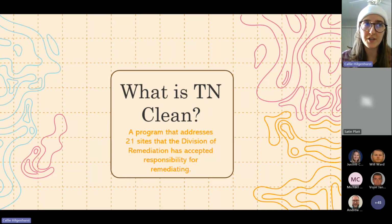Typically, in the Division of Remediation, a site will be contaminated and there will be a responsible party that we can point to and say, hey, you need to pay the money to help us clean this up. But sometimes that party will go out of business, or maybe the property owner will die and the property will be reclaimed into the state.